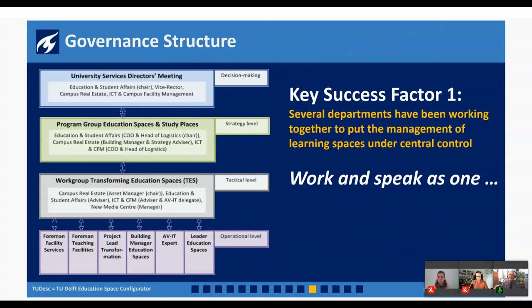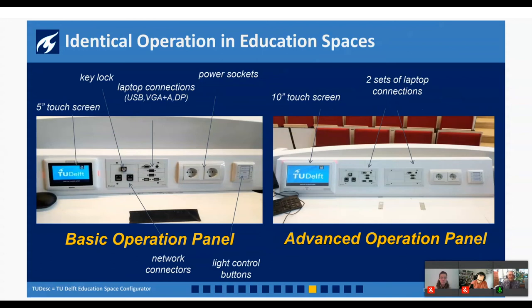But we have one key success factor, and this is what I call the governance structure, work together and learn each other's ontologies, each other's definitions. What do you mean by and how can we speak and work as one? From university staff to outside staff. So if we do an assignment or a commission to an architect, then we speak as one, because we know what we want, and we do it from the very start today, instead of being last in a row as education normally was. Of course, identical operation, if you have students or teachers going from one building to another building, they just must be able to operate the installation and not having different things.